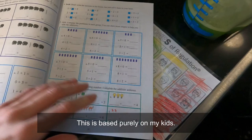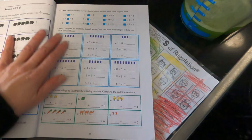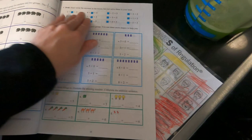That's just what I've noticed, versus a spiral program. Spiral is what you learn in school, the Good and the Beautiful spiral. This is mastery. And same with Math with Confidence, it is mastery. So you learn one thing, you focus on one thing at a time.